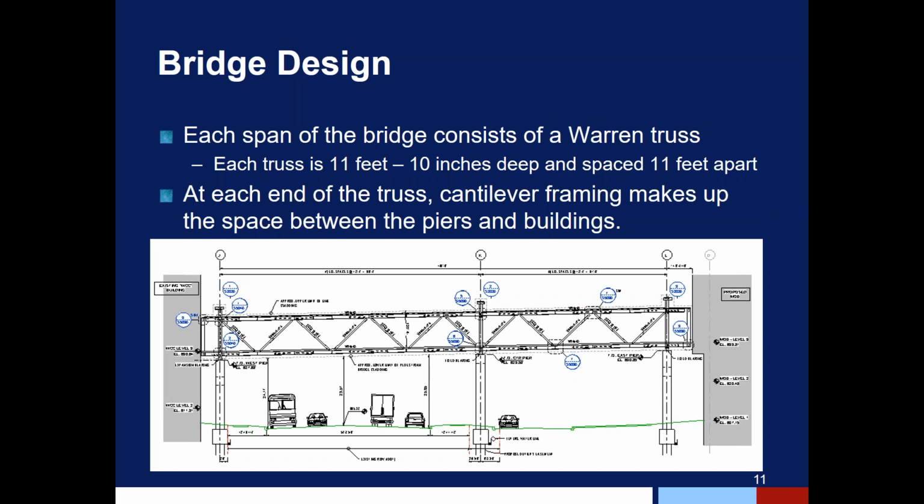The roof of the bridge is pitched to match the floor toward the Children's Hospital, and stormwater on the roof is collected at the pier next to the Children's Hospital.